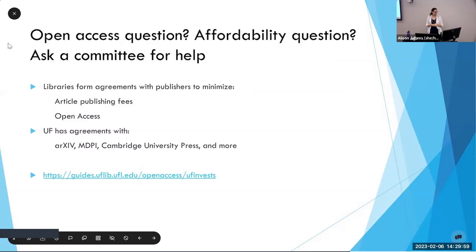So there's a LibGuide for that also, and UF has agreements with arXiv, MDPI, Cambridge University Press, and many more. And there's another committee that's really trying to lower costs for the UF community by searching for ways that books can be more affordable for students and to try to minimize the prices just to get an education.